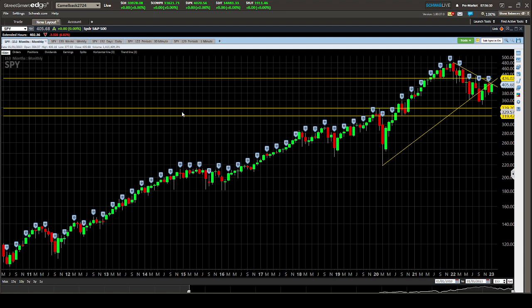Then we have the non-farm payroll on Friday. We have the big tech earnings. So I'm not saying we're coming out of the inside month this week, but at some point, we hope to explode out of this basically 5-month balance, either to the upside or downside. So that's something to look forward to.